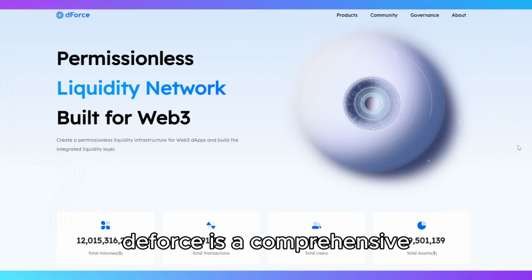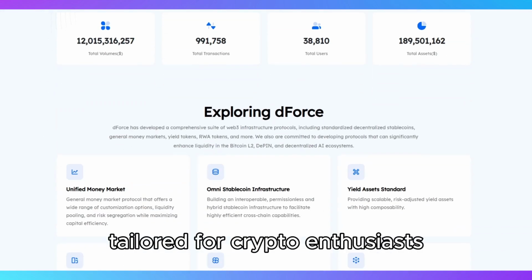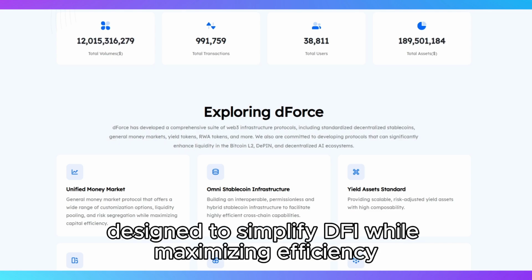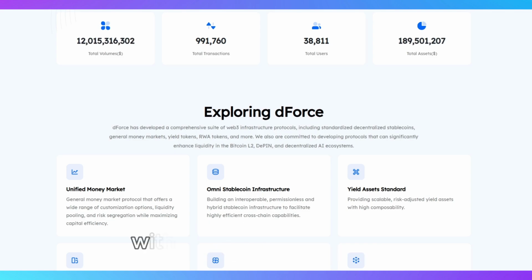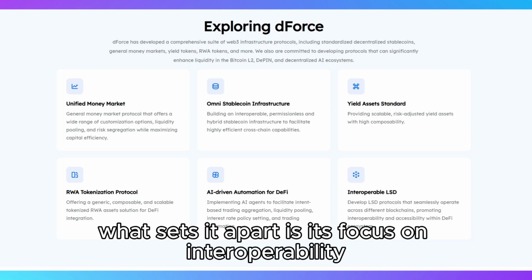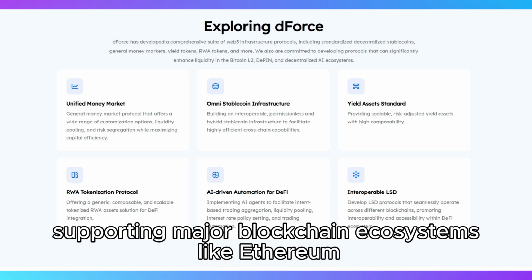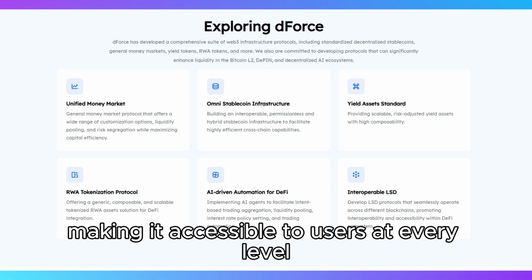dForce is a comprehensive decentralized finance (DeFi) platform that offers an array of features tailored for crypto enthusiasts, traders, and yield seekers. Designed to simplify DeFi while maximizing efficiency, dForce combines multi-chain compatibility with robust functionalities like lending, stablecoin issuance, and staking, all within a secure, user-friendly interface. What sets it apart is its focus on interoperability and innovation, supporting major blockchain ecosystems like Ethereum, Arbitrum, and BSC, making it accessible to users at every level.